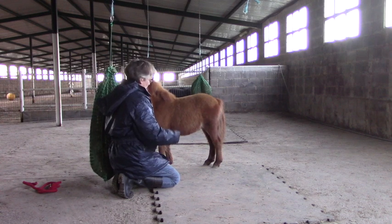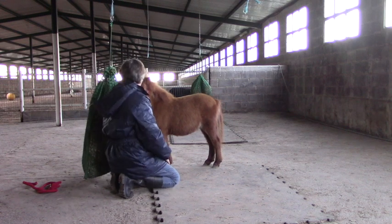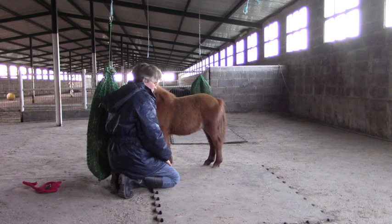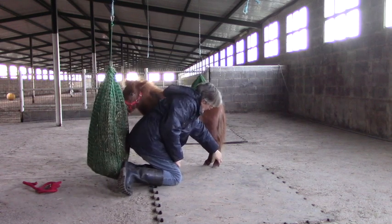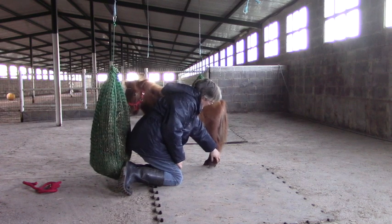One of the nice things when you do not tie your horse is that you know when the horse is working for you, because he wants to be with you. Because if he's not happy, he can just walk away, and he would actually walk away. So I'm doing the same thing again. Now I do this with intention. Gentle, good boy. He relaxes and back down.